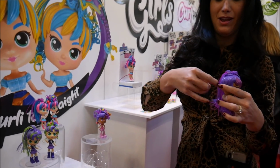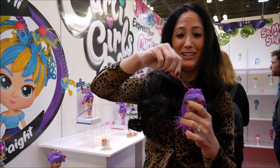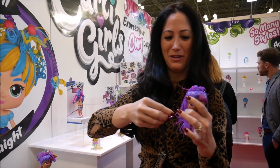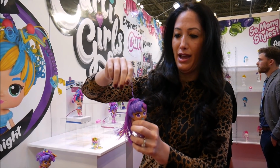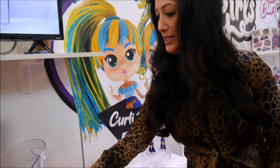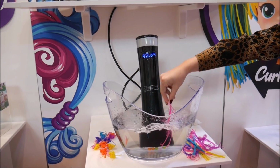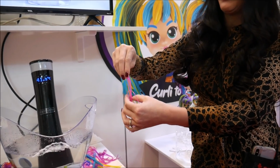Doll time. If you pull a strand, it magically curls. Why does my hair not do this? I know, it's kind of the reverse of what happens to my hair. Yeah. So the harder you pull, the tighter the curl. And the best part of all is if you take the already curled hair, this is a good amount, and you dip it in warm water, it magically straightens. Whoa. So you can do it again. That's cool. That's really magical.